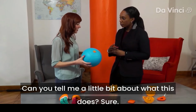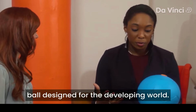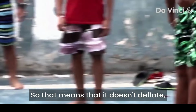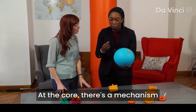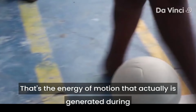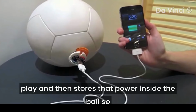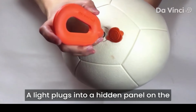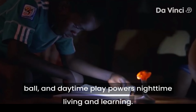Can you tell me a little bit about what this does? Sure. This is an energy-generating soccer ball designed for the developing world. Essentially, it's an airless ball, so it doesn't deflate and doesn't need to be inflated. Inside the ball, at the core, there's a mechanism that harnesses kinetic energy, the energy of motion generated during play, and stores that power inside the ball so you can use it as an off-grid power source. A light plugs into a hidden panel on the ball, and daytime play powers nighttime living and learning.